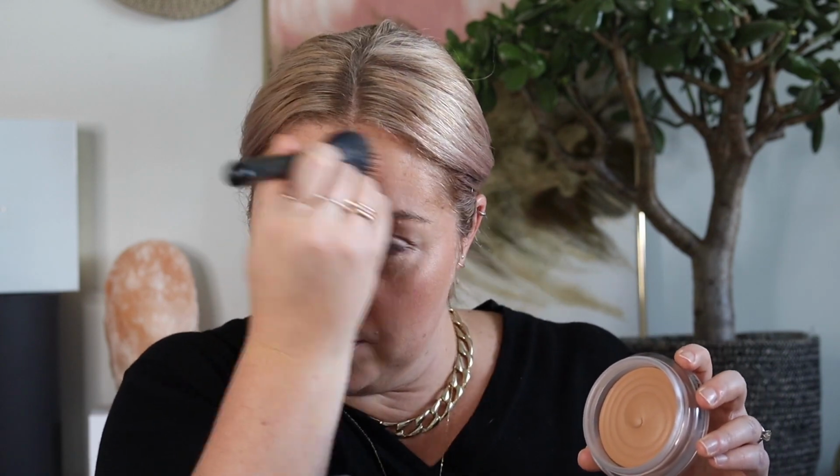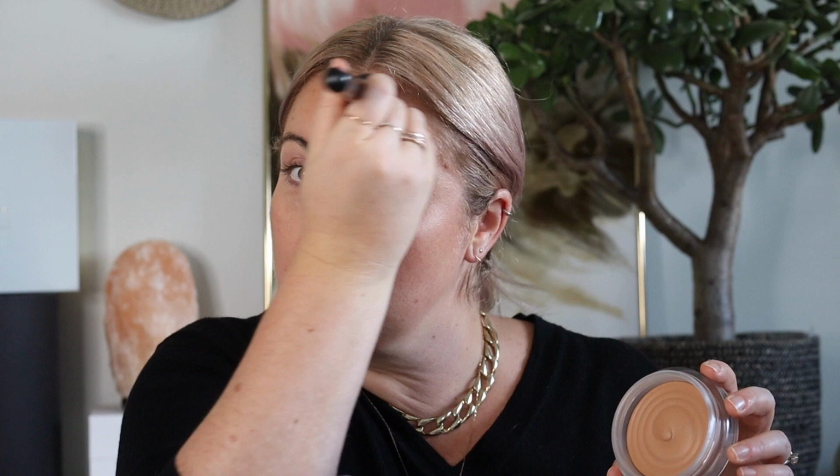So when I was watching videos before buying it, it wasn't clear to me whether this was a liquid, a mousse, a dried powder, whatever. So essentially, the best way I could describe it is it's almost like a lipstick. You know, it's creamy, but it's not gonna melt if you touch it.